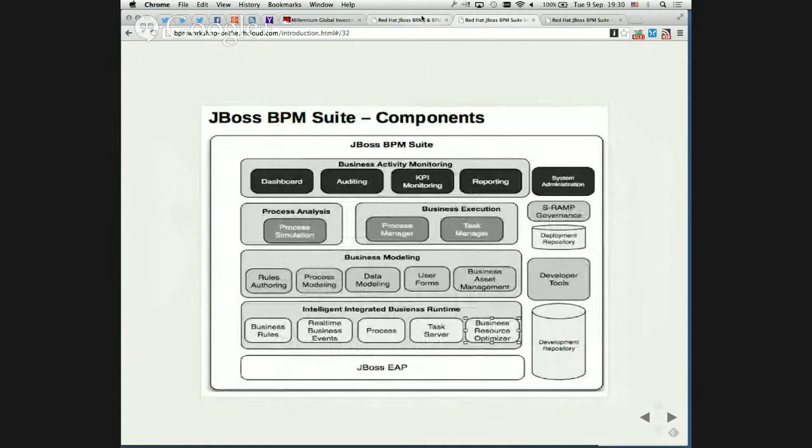The BPM suite looks really shaky. Like, holy God, what's going on here? Same business rules, same events, same business optimizer. There's just a process engine and a task server. I think that's scary, you have more tooling. You still have the rules tooling. You still have the data modeling. You still have the business optimizer. You have user form design, process modeling.